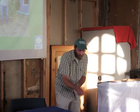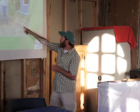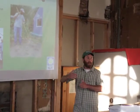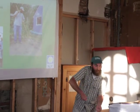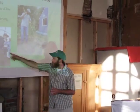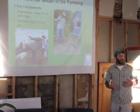In America, we're so used to using a short handle hoe, we're bent over all day long, and chopping. And most hoes are not designed that way. So as you can see here, I'm using a swan neck hoe. It's got a 72-inch handle, so my back is completely straight. My thumbs are in the upright position, so I'm not thumbs down, bent over chopping, and I'm just sweeping along in the upright position, much better. This is John Jeavons doing a workshop, basically showing there's a whole dynamic between your body and the tool.